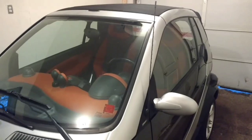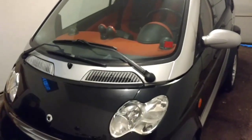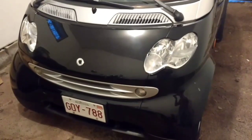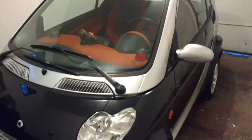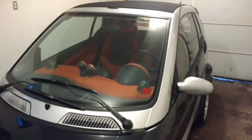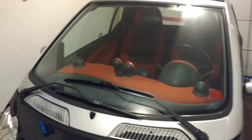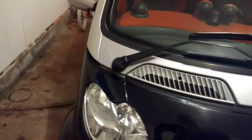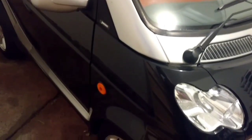Who knows, maybe down the road, if I can find a newer one, I may end up picking up another one. Again, for a smart car that's 13 years old, this has 155,072 kilometers, I believe. For the year and mileage, this thing is almost mint. That's why it was hard to decide if I wanted to keep it or not.